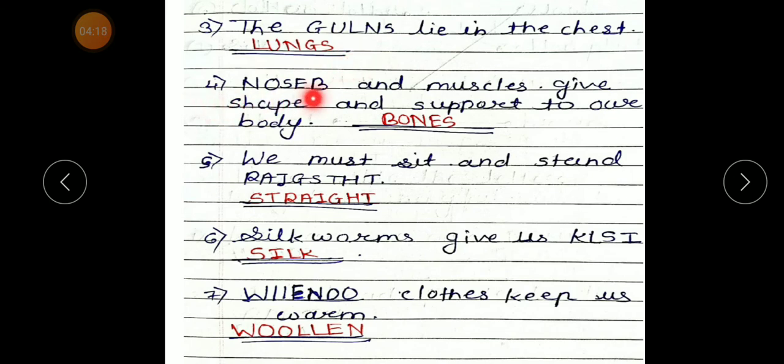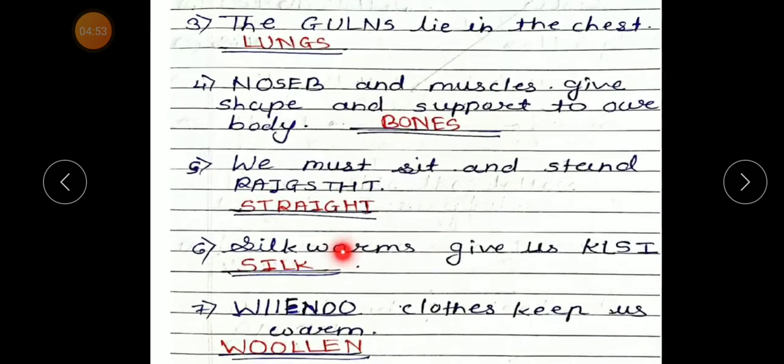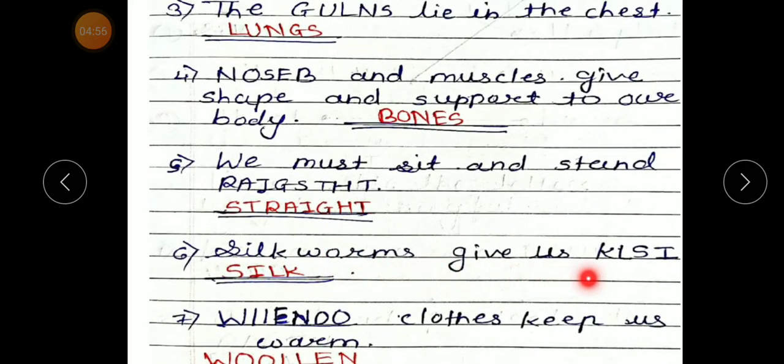Number 4, NOSEB and muscle give shape and support to our body. So correct spelling, bones, BONES, bones. Number 5, we must sit and stand RAIGSTHT, straight. We must sit and stand straight. Correct spelling, STRAIGHT, straight.